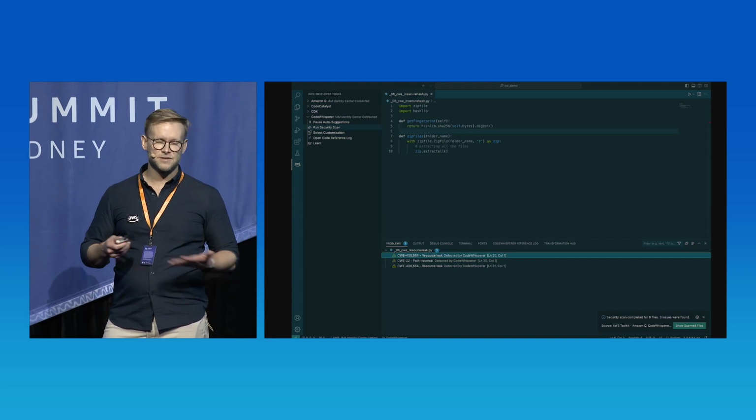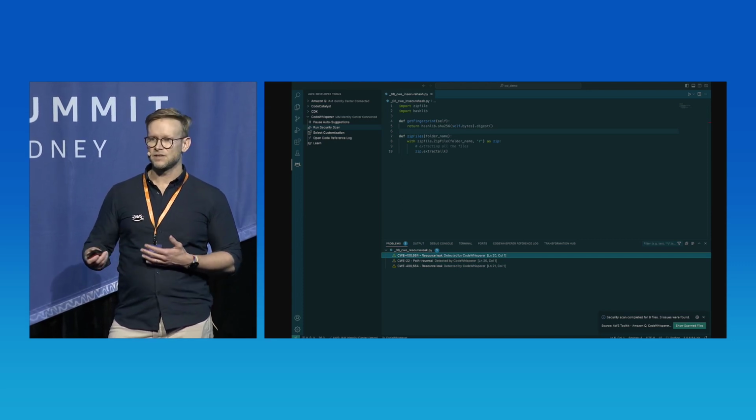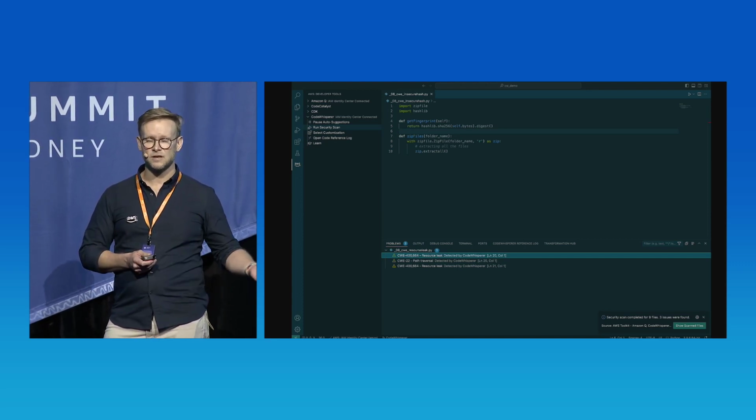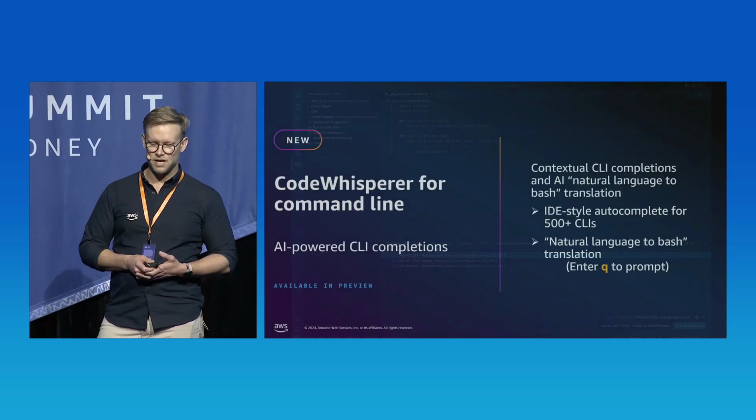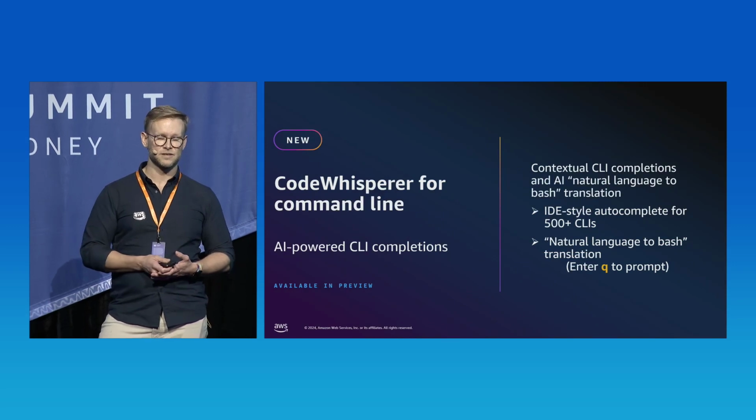Now the benefit of this is it just saves you some time. Fixing security problems earlier in the life cycle of your project is much cheaper than fixing them later. So this is a great addition to help you out in addition to the existing security tools that you have in your pipelines.